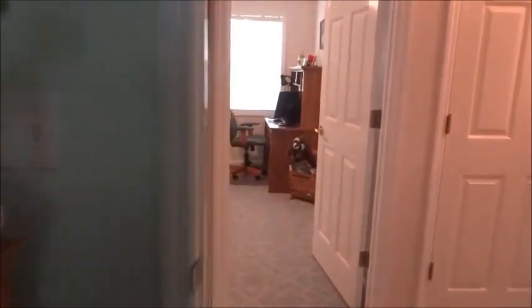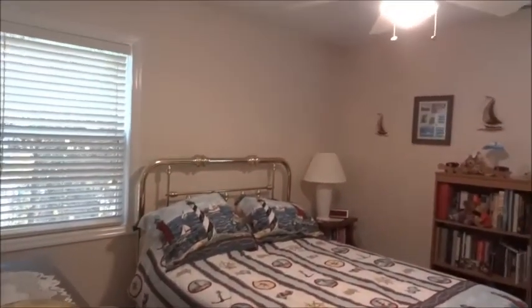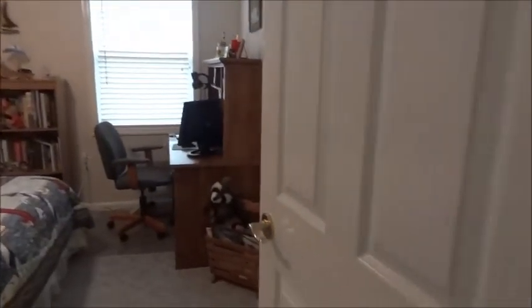A two sink bathroom here. And the tub. And back here are the two bedrooms. This is the master bath. Across is the other bath, bedroom. That's it.